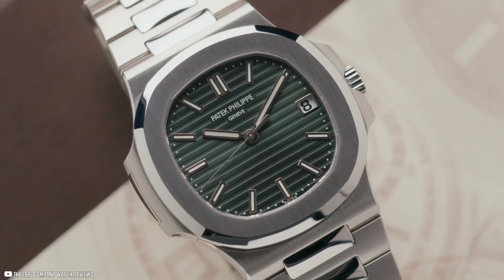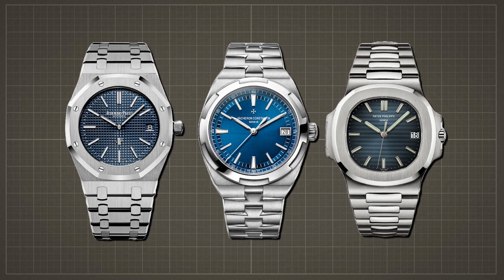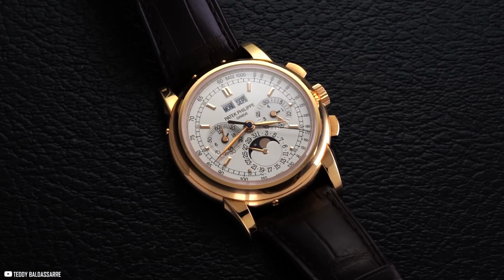Yeah, it's amazing, but it's one of those watches that's going to cost you more than you want to pay if you're just getting into Patek. It's the Grail watch for a reason. Hold off until you've had a chance to learn more about the brand.